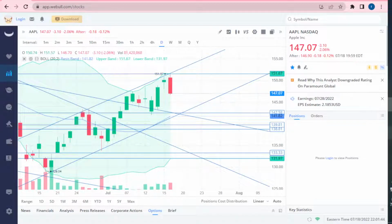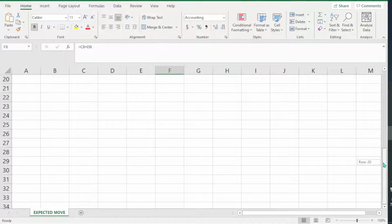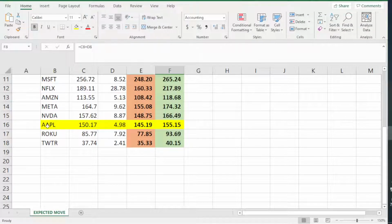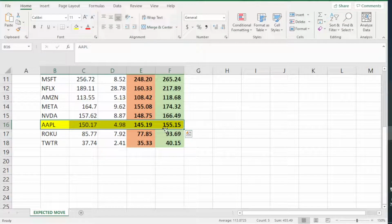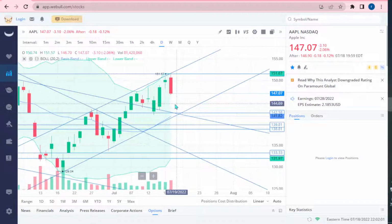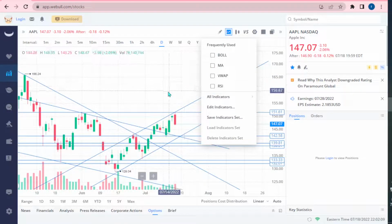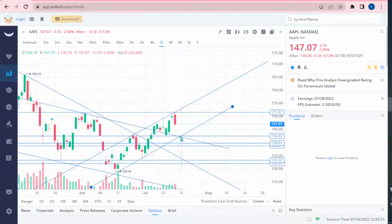So let's go ahead and take a look at the expected move. If we're looking at the expected move on Apple, the low side is 145.19, the high side is 155.15. Now, would I really want to be shorting Apple from here? I mean, not really. If anything, I'm looking more for a short-term position. So I'm talking like call options here.